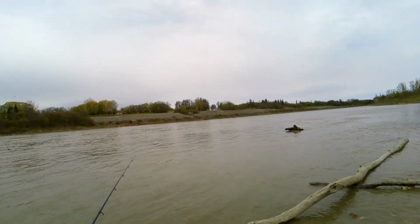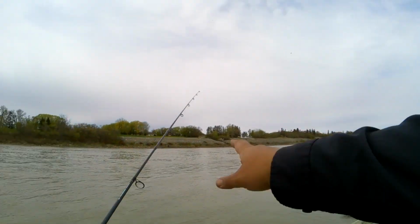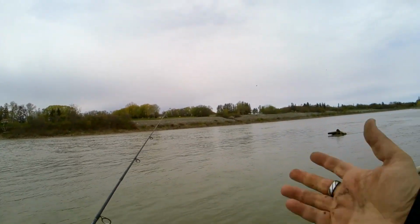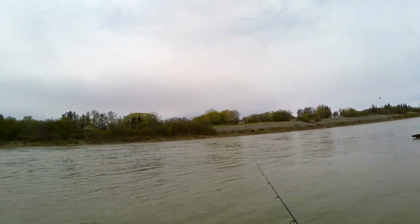And it broke off. No idea what we hooked into. Sadly, we lost it. It was heading towards some cover, so I wanted to try and get it away from that, and the line snapped. Maybe need to swap out for some bigger gear when fishing the Red River.